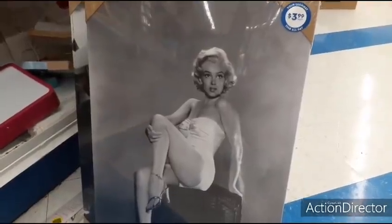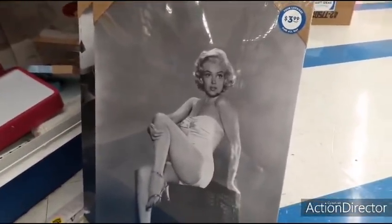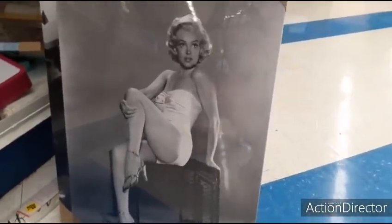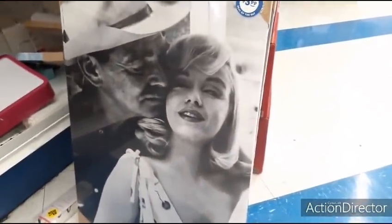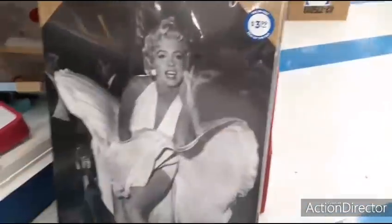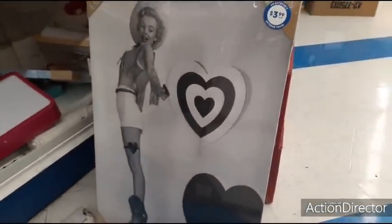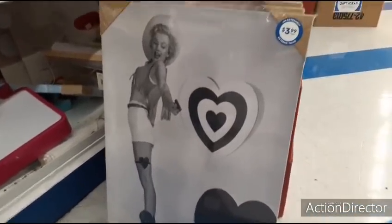And if you're a Marilyn Monroe lover, or you need to get a present for a Marilyn Monroe lover for under $5. Here's Marilyn for $3.99, looking fabulous as always. One of the most beautiful women ever born. Clark Gable and Marilyn Monroe on the set of The Misfits. Yes, I know all of her movies. Marilyn Monroe, The Seven Year Itch. Marilyn Monroe when she was modeling. And I think this is really cool for Valentine's Day, so love it.